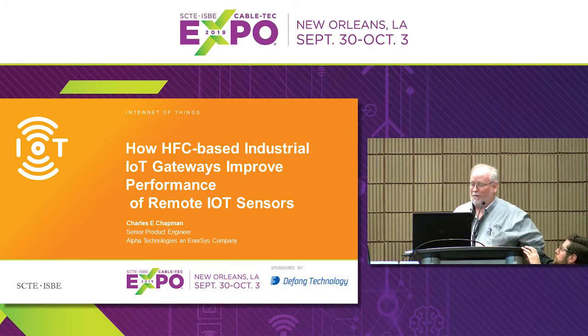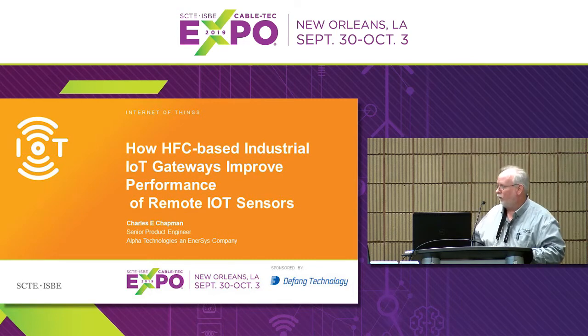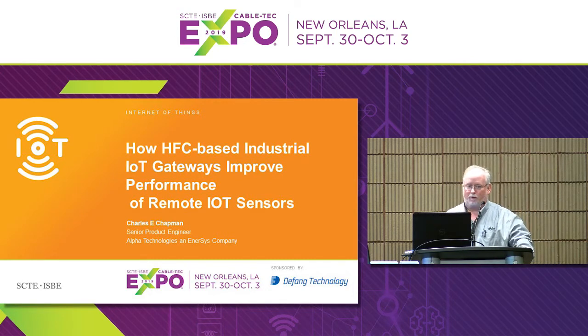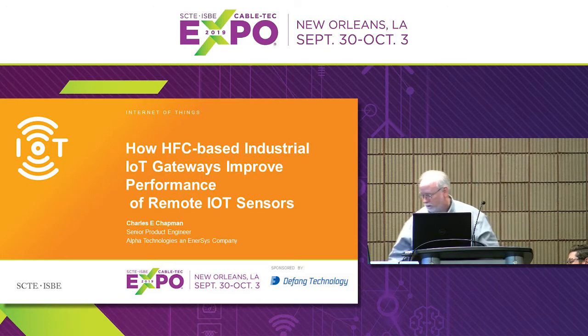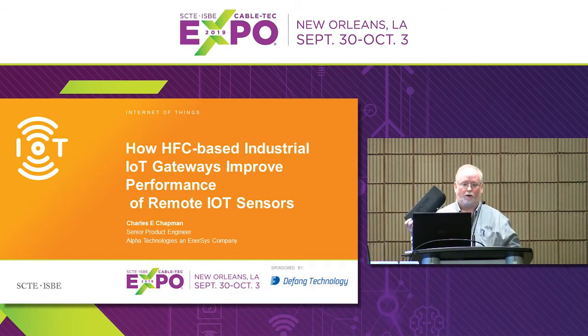So what do these communicate over? These communicate over a protocol called LoRaWAN, depending on what part of the world you live in. LoRaWAN is an LPWAN standard, low power wide area network. It uses a function called chirp spread spectrum. This form of modulation is actually extremely efficient. These devices, in a rural environment, can transmit up to 25 kilometers or about 16 miles.